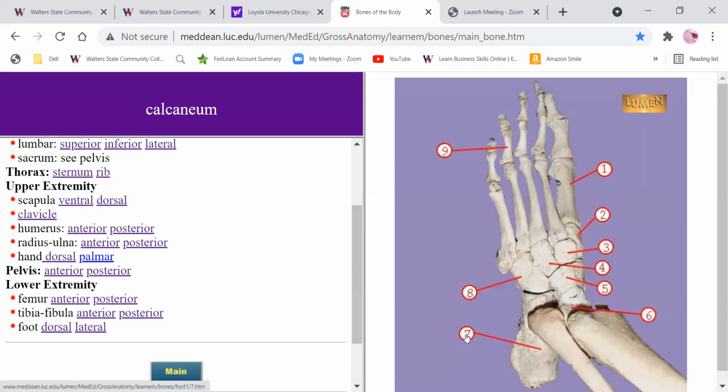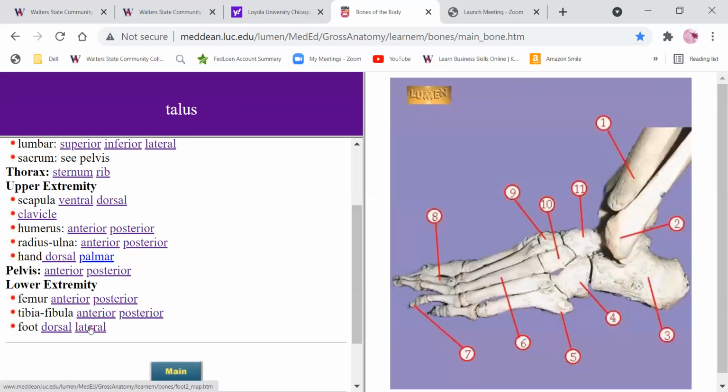So number 7 is the calcaneus. Number 6, you can't really see it well here, but 6 is the talus. The talus juts up above the calcaneus, and the medial and lateral malleolus form on either side of it. Let me give you a better perspective here.